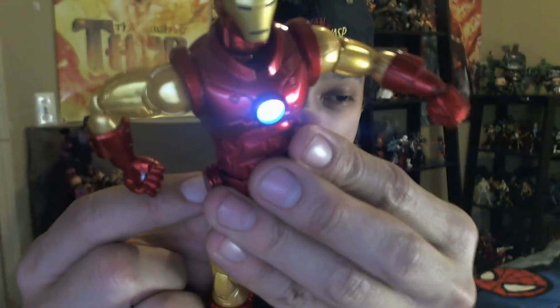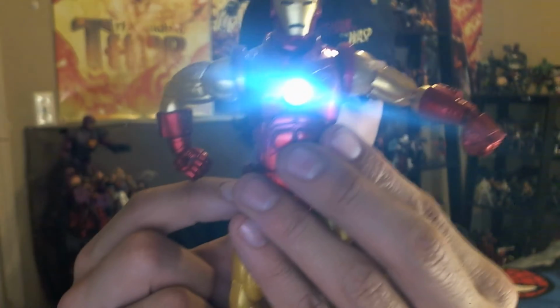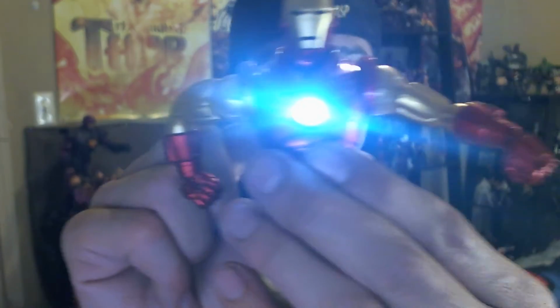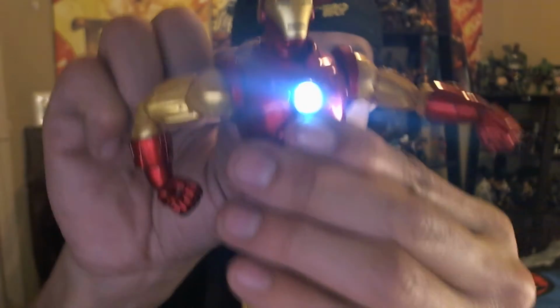So anyway, we'll turn him around and boom, look at that dope arc light coming right out of the center of his chest. That's super cool. As you guys can see, it's super strong, right into the camera right there. And that is out of this world cool. The only downside to this thing is I wish that the wiring went into his hands and his feet, so the boosters would get the same effect. But you guys will see the unibeam effect in a second, and it's rock and roll.